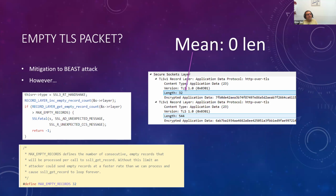Now, the reason to do that is to mitigate something called the BEAST attack, which is very old. If you're using a modern cryptographic protocol, such as XChaCha or GCM or something like that, you're okay. But deep in the guts of OpenSSL, you have this: if you got an empty record, and it's more than max empty records, fail. And empty records is defined as 32. Apparently there is some reasoning behind that.